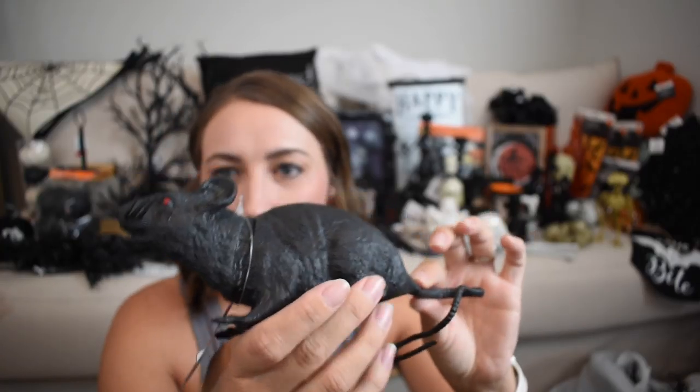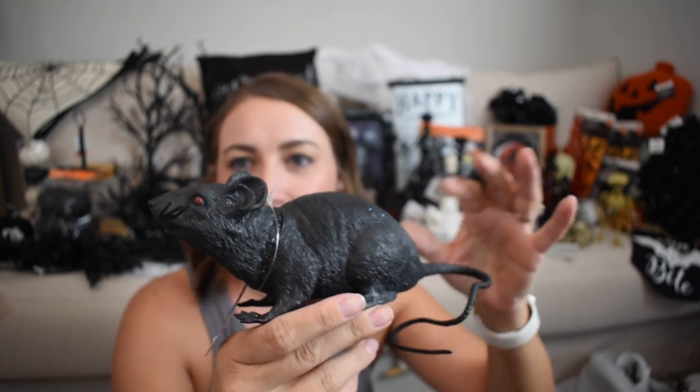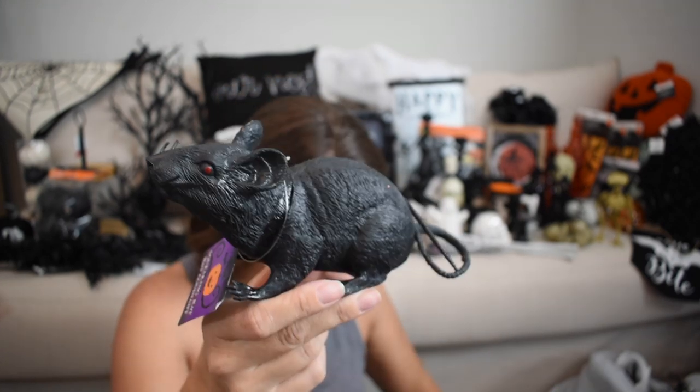Okay, so the last place, I believe, is Dollar Tree. I got quite a few little things from Dollar Tree. I always love going to Dollar Tree for any kind of seasonal holiday decorating or crafting stuff. From Dollar Tree, I got this squeaky little rat. I already have one of these, but when I'm decorating, I want another one to put somewhere else too. So I got one of those.